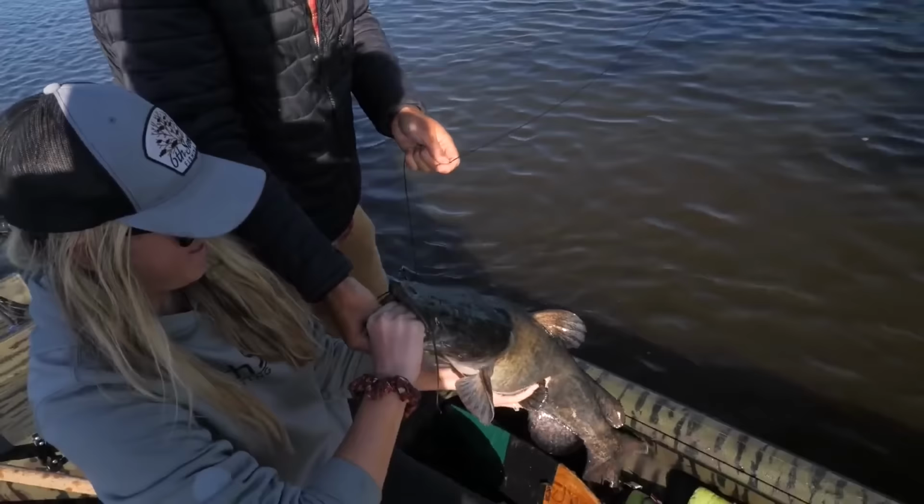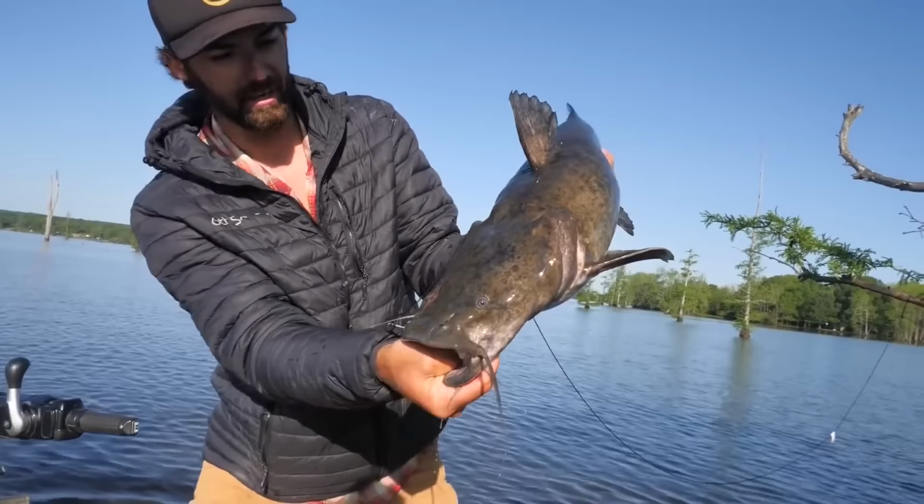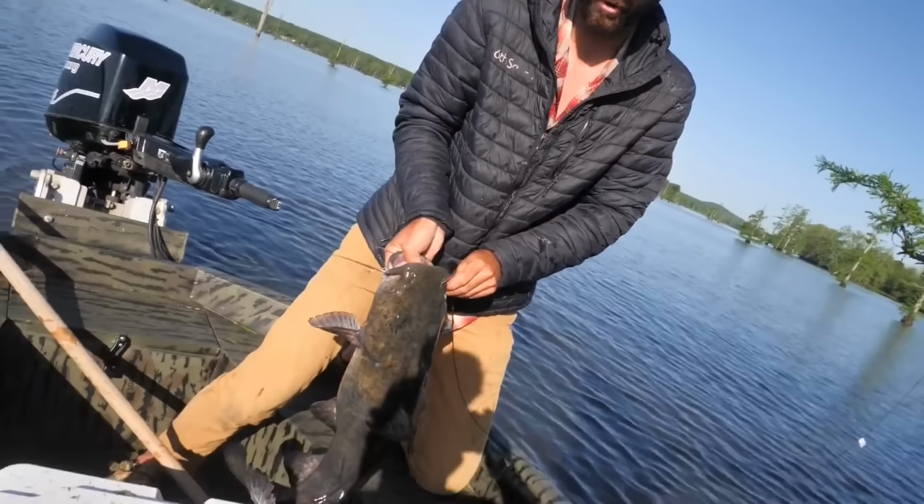I thought he was going to be a 20-pounder. I know, dude. I thought it was so much bigger, but that's okay. Look at that. That's a beautiful fish. Woo! Look at the mottling. Look at the speckles. Look at the head. Look at that dome. We're running out of lines. I didn't think we were going to catch any more, so this is a nice little bonus fish.